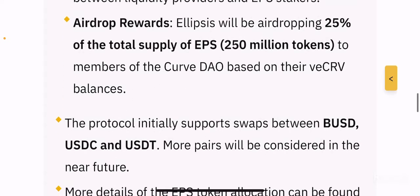Airdrop rewards: Ellipsis will be airdropping 25% of the total supply of EPS, which is 250 million tokens, which is a lot of tokens for a new project, to members of the Curve DAO based on their veCurve balances.